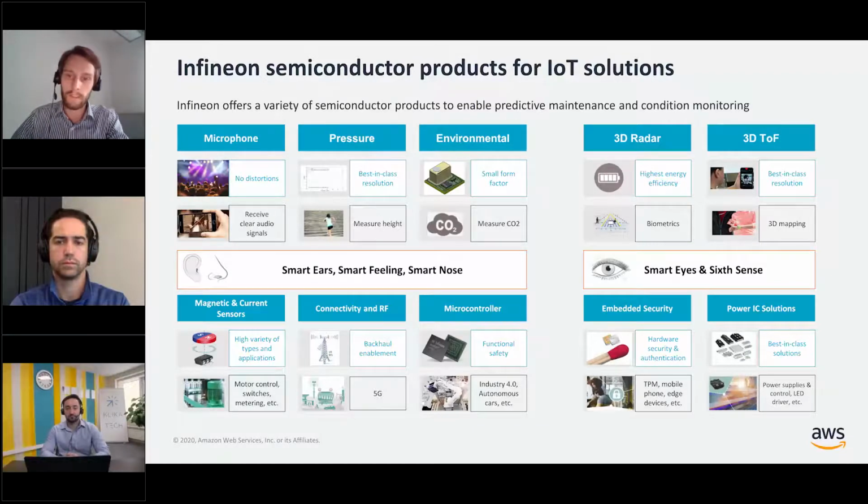But overall, it's also about the extensive set of sensors which we are using and providing. We also have environmental sensors to measure CO2, which is of course part of condition monitoring for HVACR devices. Overall, we strongly believe in smart ears, smart feeling, and smart nose for devices in the field. But we also have 3D radar with highest energy efficiency, which can be used for vibration monitoring as well as presence detection, and our 3D time of flight solutions with best-in-class resolution for 3D mapping and authentication. Here, we also have smart eyes and even the sixth sense to give HVACR devices and also devices in the field these kinds of senses. Overall, we also have magnetic and current sensors for IoT solutions, and with connectivity and RF, we are enabling 5G and other means of connectivity.